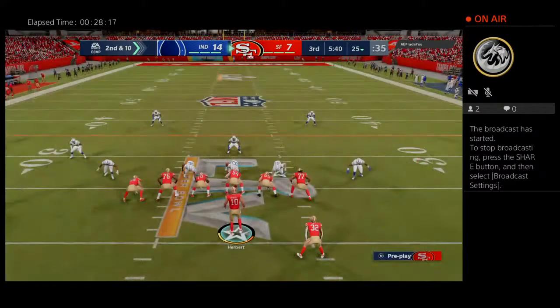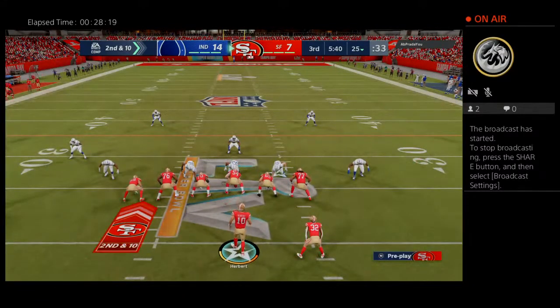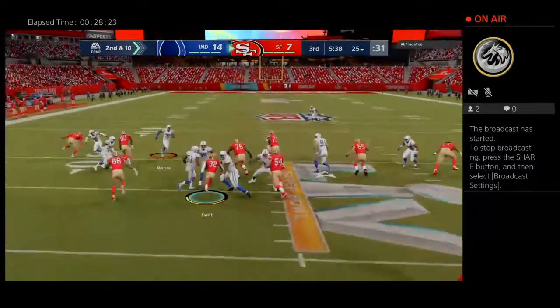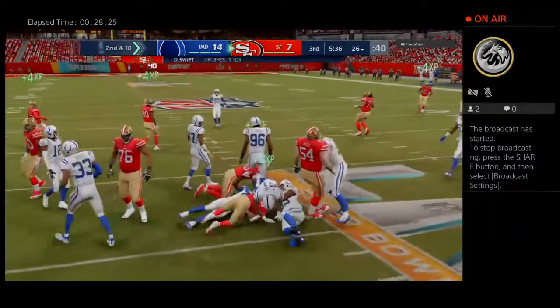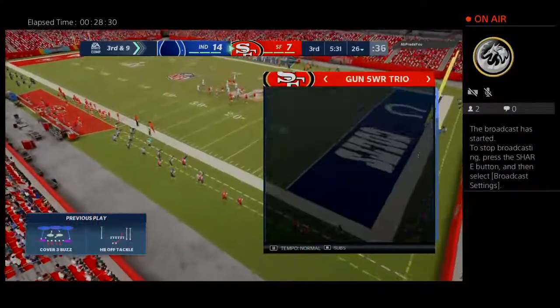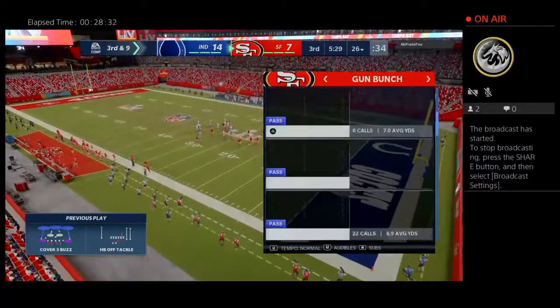Plenty of time to get back in this game. An incomplete pass leads to 2nd and 10 from the 25. They run out of the gun with Swift. And not much to speak of. Call it a 1-yard gain up to the 26. And that's a good start to this drive on the defensive side of the ball.